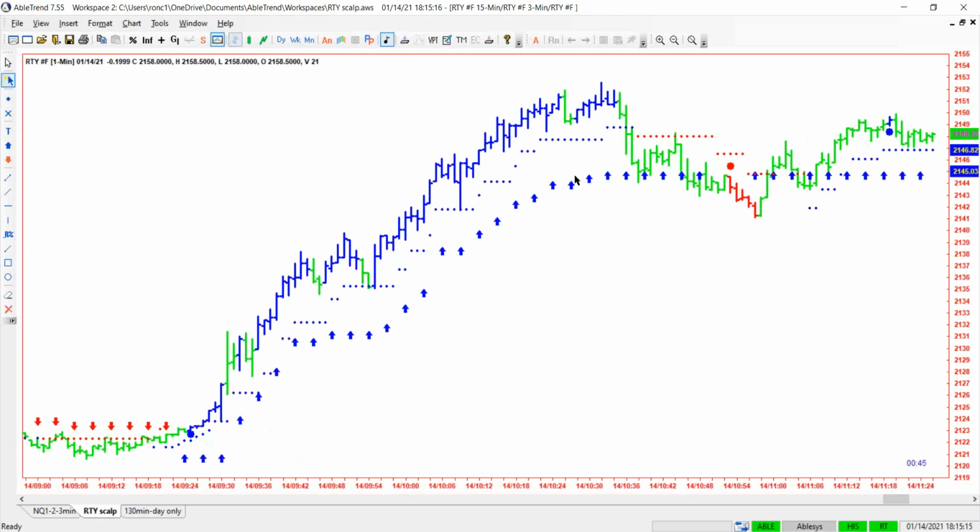Again, when you hit blue, that means buying's going to come in. So if it hits blue, and as long as it doesn't close under it and it closes above it, that's a great place to buy. That's why the scalp chart works so well. It's the same theory as I showed you on the other chart. Blue dots means buying is going to come in when the price hits that dot. Red dots means selling is going to come in, or red arrows or dots, either one.